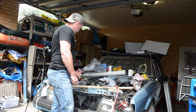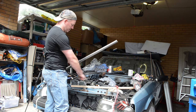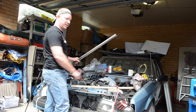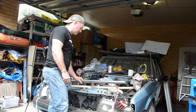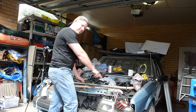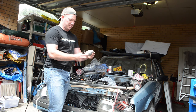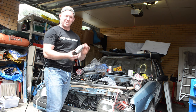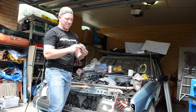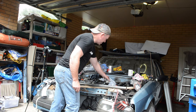And I'm about to mock up this side of the exhaust as well, that'll run down low and then up again across that, because it's a decent amount of space to go. I'm also going to use a flexi joiner. I know they're not called a flexi joint, they're called something else, but I can't remember what, so I'm just going to call it a flexi joint because that's what I remember. Which is cool.